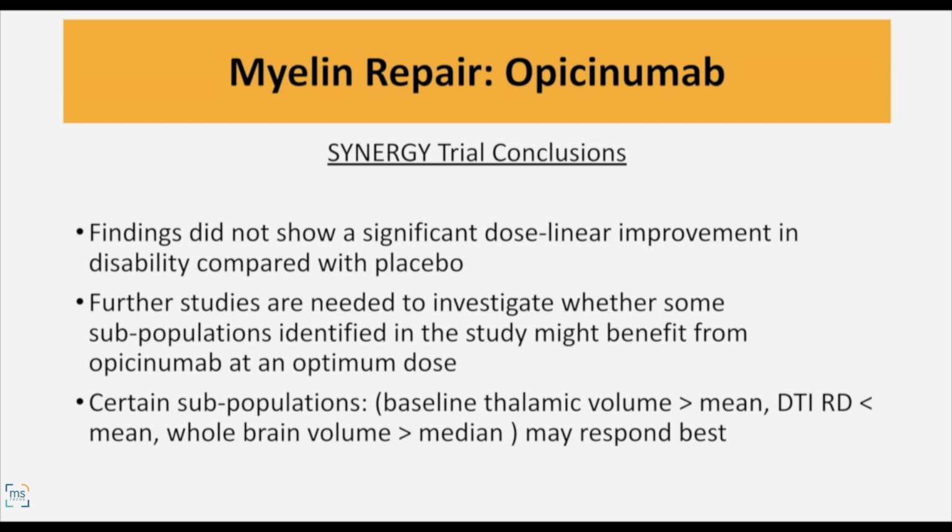They also found that via measures of brain volume, those with the smallest brains, again, which can be a progressive feature, tended not to respond, whereas those that had larger brains responded. So I think what we're going to see with this is that we're going to probably see them do phase 3 studies, maybe selecting certain subcategories of patients with MS who are most likely to respond to the therapy, and we'll see where they go from there.